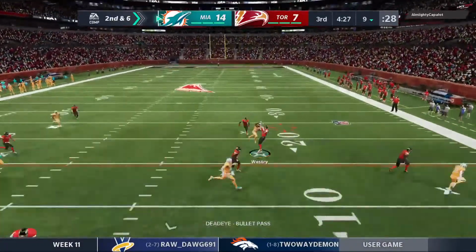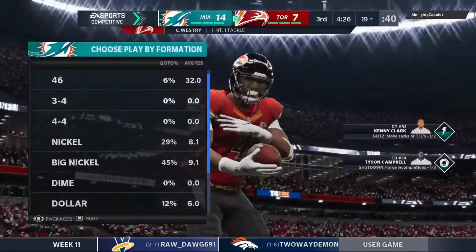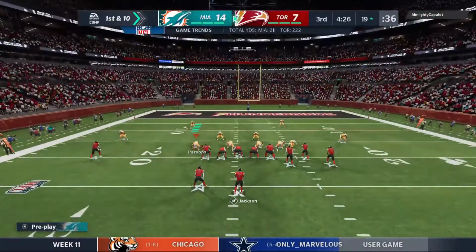From the gun, it's Tua. Into heavy traffic, and it's intercepted. Picked off at the 19. And the interception sets them up beautifully already in the red zone.